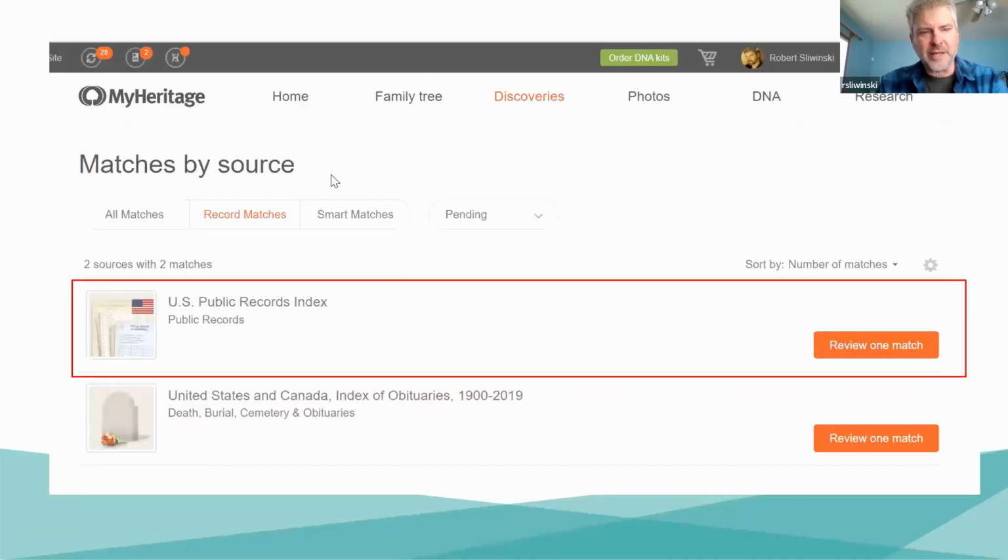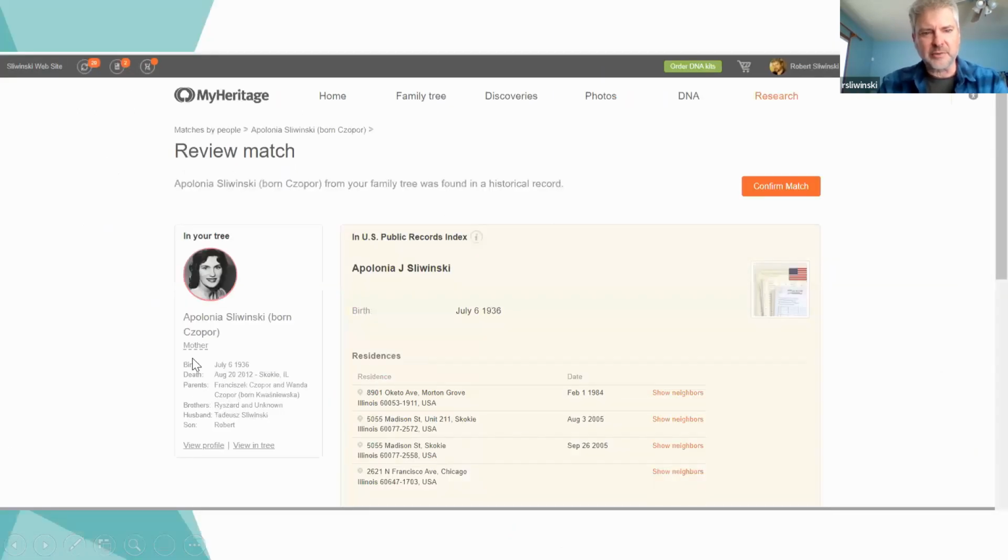Okay, now this is matching by people, and there is a section that I talked about, matches by source. On mine, it has U.S. Public Record Index; there is a match for information on the Public Record Index. So what we want to do is find out what this is all about. They also have United States and Canada Index of Obituaries, which you can review. So it has not only European-based indices, but also United States as well.